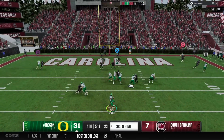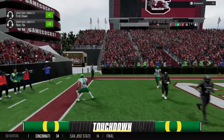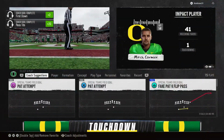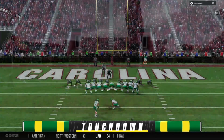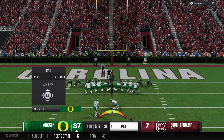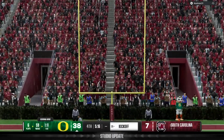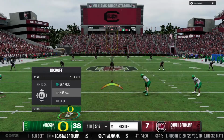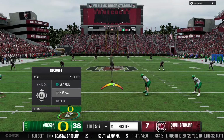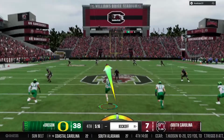Trying to throw for it on 3rd and goal. Caught near the goal line. Touchdown, Ducks. Stretching the lead. This one is getting ugly. Kicking team on now for the extra point. And the kick is up and good. They tack on a point to their lead. Kickoff team is on the field to boot this one away. 38, South Carolina, 7.